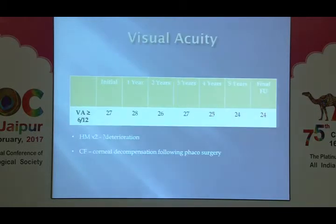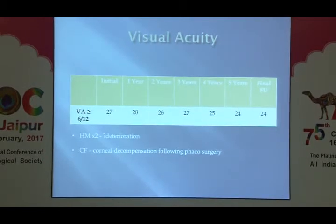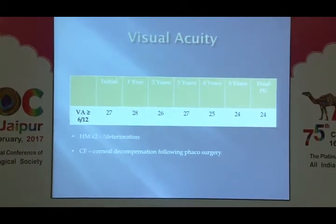The visual acuity itself was quite excellent. Initially, it was 27 out of 30 who had a vision of greater than 6/12, but even at the end of 5 to 6 years of study, 24 out of the 30 had very good vision above 6/12. Some of the others who did lose vision developed age-related macular degeneration.